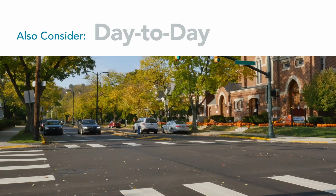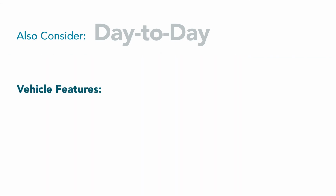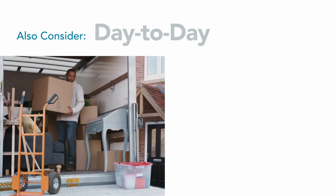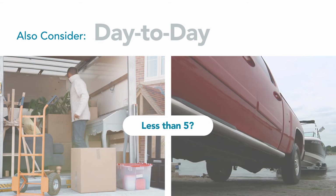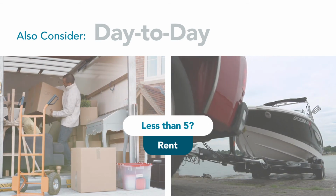Look at what you use your car for on a daily basis. For most people, this is a commute to work and back. For this, you need a comfortable car that gets good gas mileage and is easy to park. For special occasions, you can always rent a car or truck. How many times a year do you see yourself picking up furniture or hauling a trailer? If it's less than 5, remember that you can still rent a truck or van for such occasions.